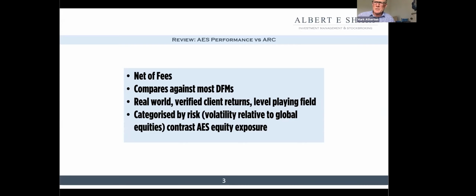So just to remind you, all the figures that go into the ARC machine are given by all of the DFMs, of which there are, I believe, around 90 now. They are real client data. They are net of fees. So it's a good level playing field, and it gives us a sense of our position in the world compared with our competitors. And they categorize them into 4 broad risks, which start off at cautious, going through to balanced, steady growth, and then equity risk. A lot of you will probably know that, but I thought it was worth just having a quick reminder.